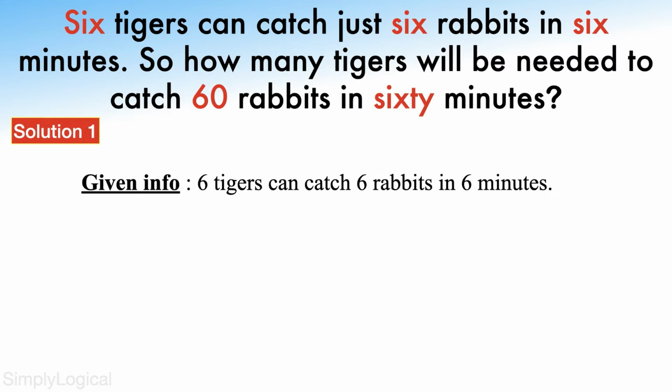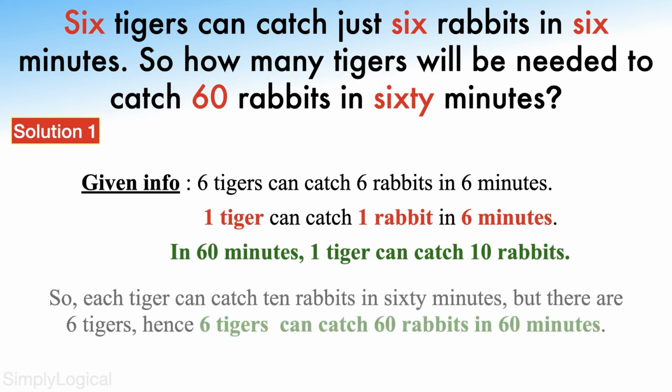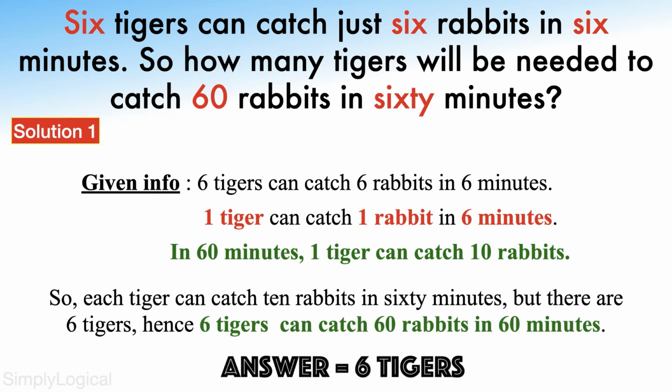According to this statement, 1 tiger can catch 1 rabbit in 6 minutes. In 60 minutes, each tiger can catch 10 rabbits. So each tiger can catch 10 rabbits in 60 minutes, but there are 6 tigers, hence 6 tigers can catch 60 rabbits in 60 minutes. So this is the straightforward approach.